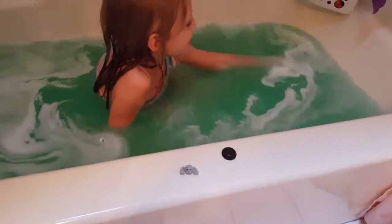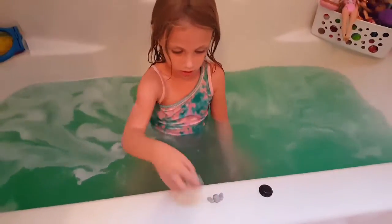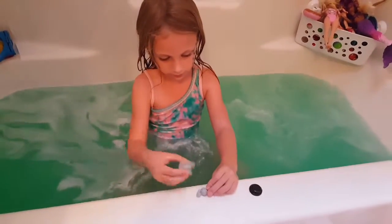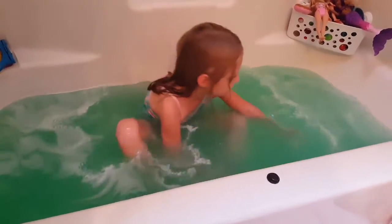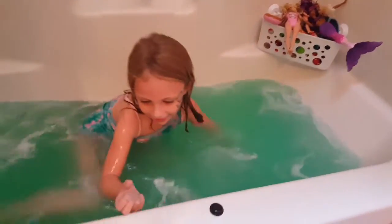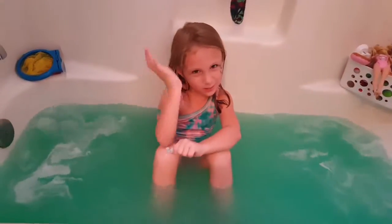We will buy another one of these. You can't even see him, so we just have to wait. Rinse him off with clear water, even though your water's green. And then when it comes out, it's white for some, right? Yes. So that's pretty cool, though, that we got a toy out of a bath bomb. And this is my first toy that comes out of a bath bomb. That's very exciting, isn't it?